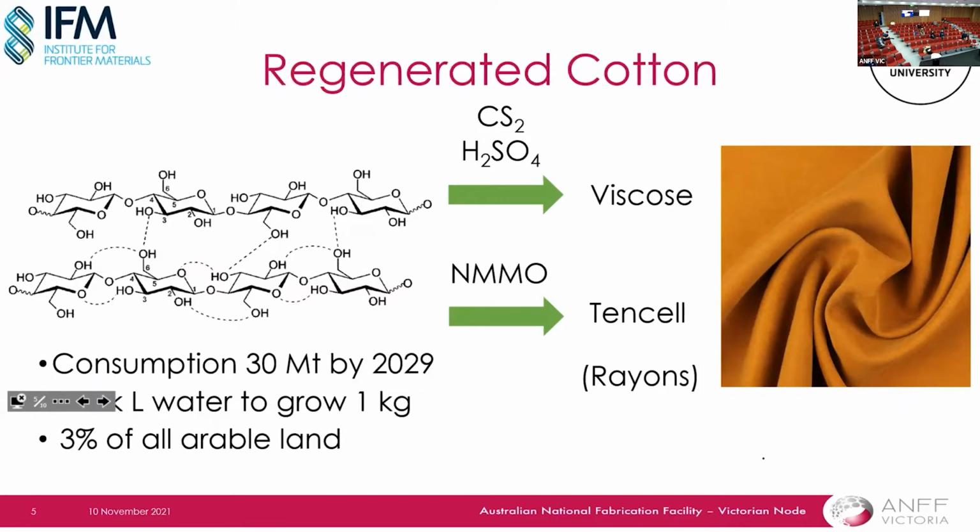There are a couple of ways already to turn old cotton textiles into new cotton materials. One is the viscose process, and that's a 100-year-old process which uses carbon disulfide and sulfuric acid to make the material. Carbon disulfide is extremely toxic. Sulfuric acid is not great either. It gets discharged straight into the water. There's the NMMO process, which is a more advanced process and makes a better material. Both of these are rayons, if you read the back of your label.